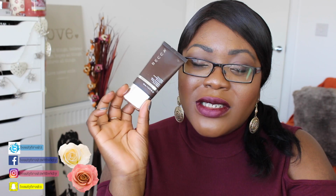Now my favorite primer has to be the Becca Ever Matte Poreless Priming Perfector. This is my second bottle because my first bottle is here and it's really grubby, and literally everything has been squeezed out of this bottle. I'm looking through it and you can just about see there's literally nothing left in this. I've squeezed everything out of it, and then I finally got on to my backup, and this is the second bottle I bought. It's lasted me about a year, the first one, so I think they last 12 months, and this is literally a year later. I'm now on the second bottle.